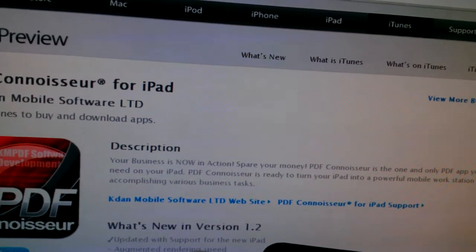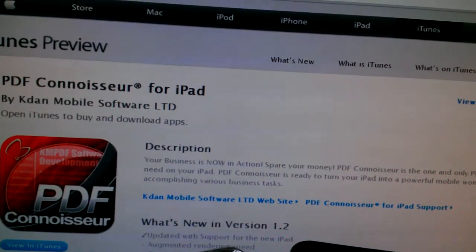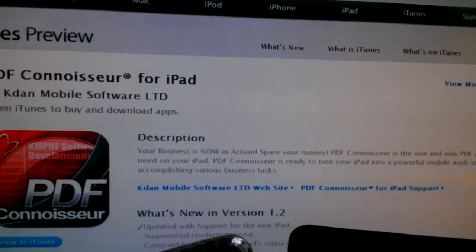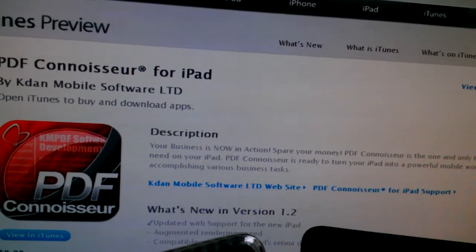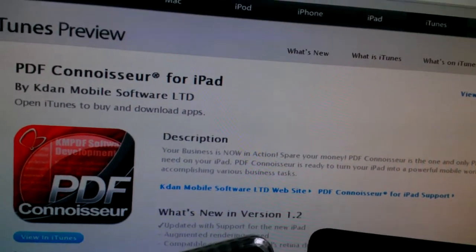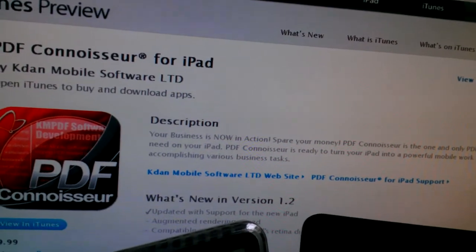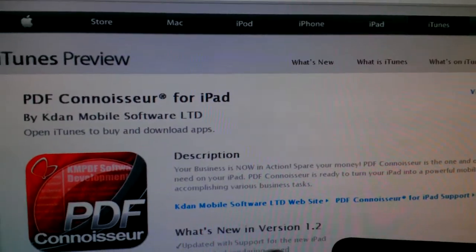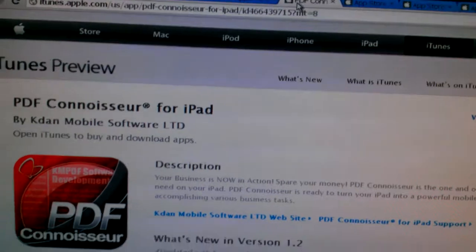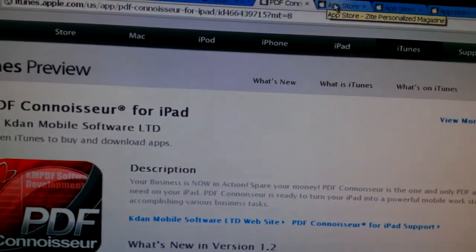Basically, suppose you're a contractor on the road and you've got a project going with a client and you need them to sign a contract. They can sign that contract on your iPad, on location. Suppose you deal with forms every day in your business. You can simply pull up that form, fill out the information again on the go on your iPad. And it does a whole lot more that I can't get into right now because it'll take much more time than we really have for this quick rundown. But PDF Connoisseur is another must-have for working more efficiently on your new device.